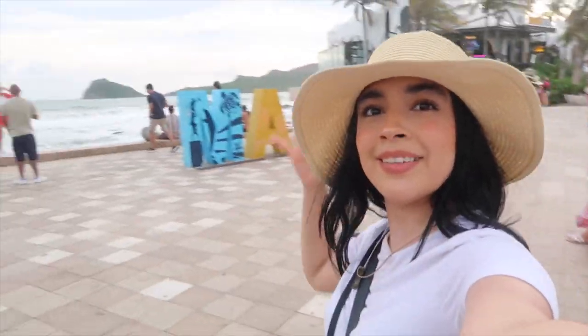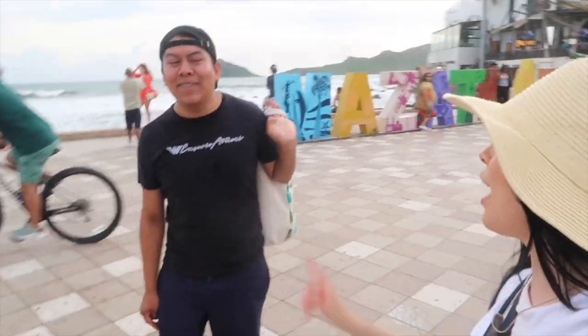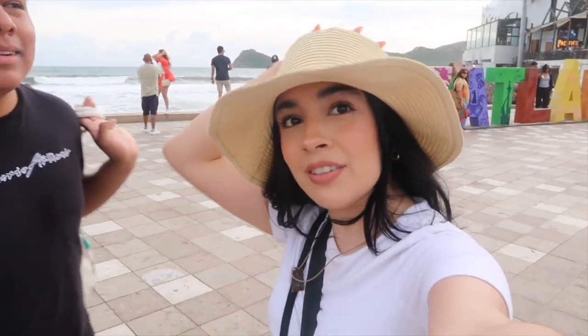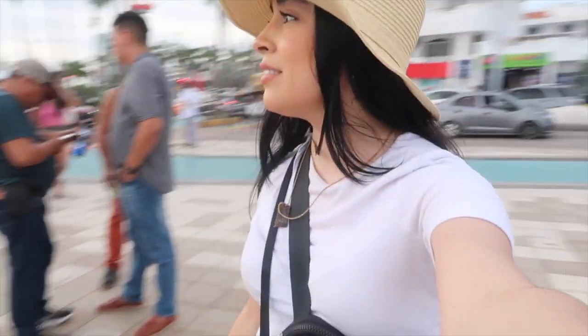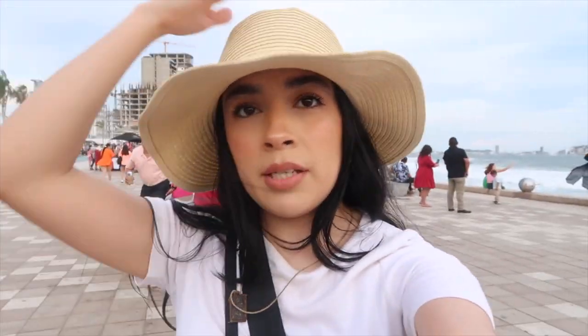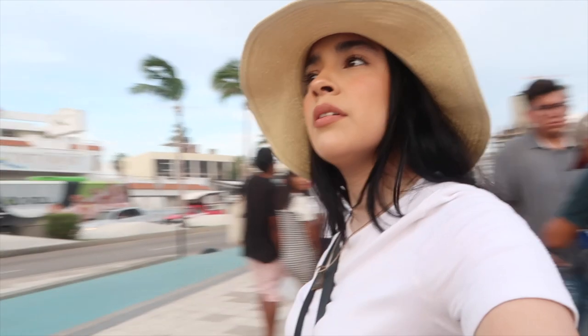We made it. Here's the sign, finally. After an hour, no? We walked for an hour. And this is how it looks. So nice. So we're gonna get in line to take a pic.